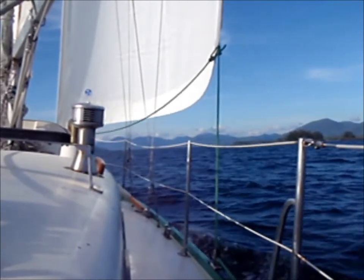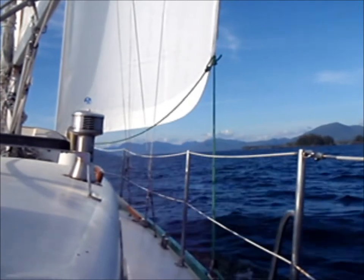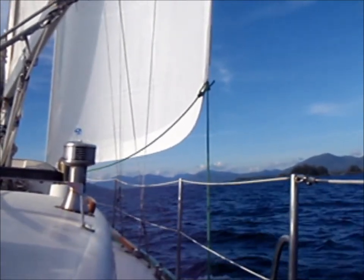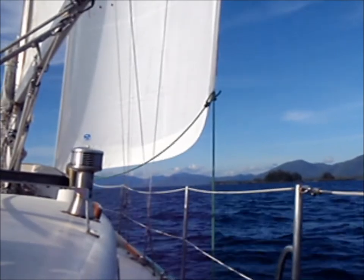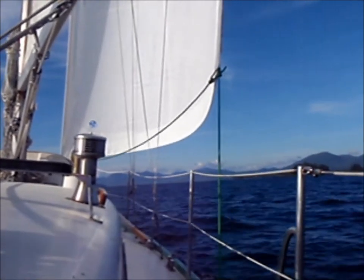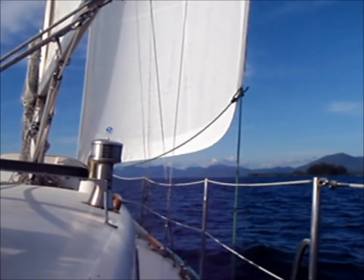Here we are, sailing up Milbanke Sound at the end of the day. Hopefully we'll be able to continue sailing after we round that point ahead and get into Finlayson Channel. Haven't had a lot of opportunity to sail so far. The wind either on our nose or non-existent the whole way.